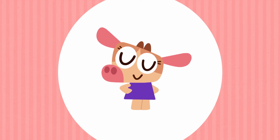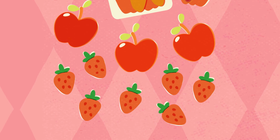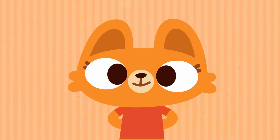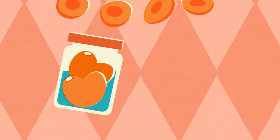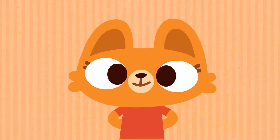So, Cowie, you chose red. I see cherry tomatoes, a jar of red peppers, apples, and strawberries. Right. Red fruits and veggies are packed with vitamin C and K. Next is orange. That's yours, Lisa? Yep. I see oranges, dried apricots, canned peaches, and baby carrots. Orange foods give us vitamin C and potassium.